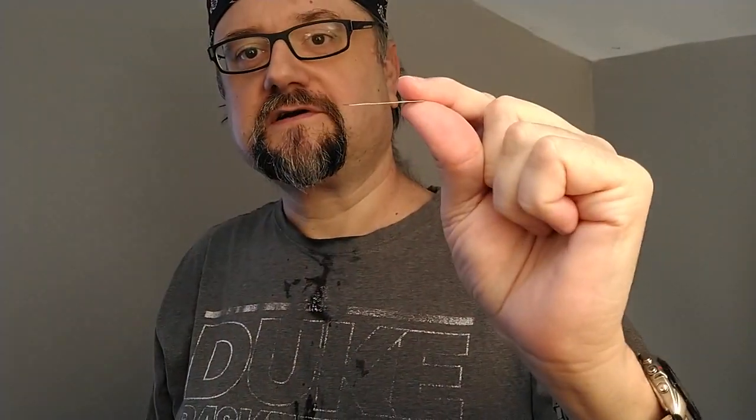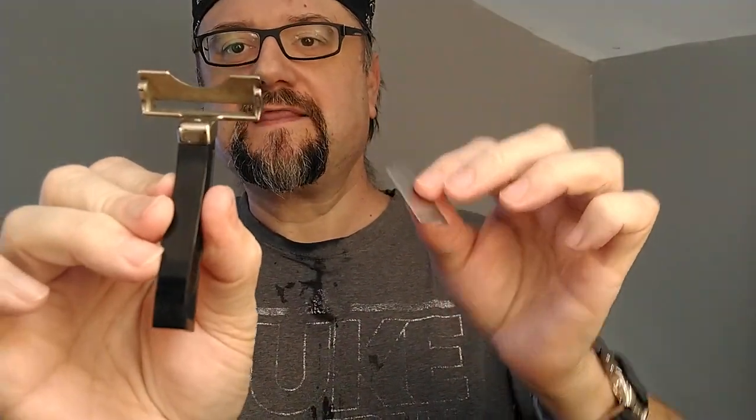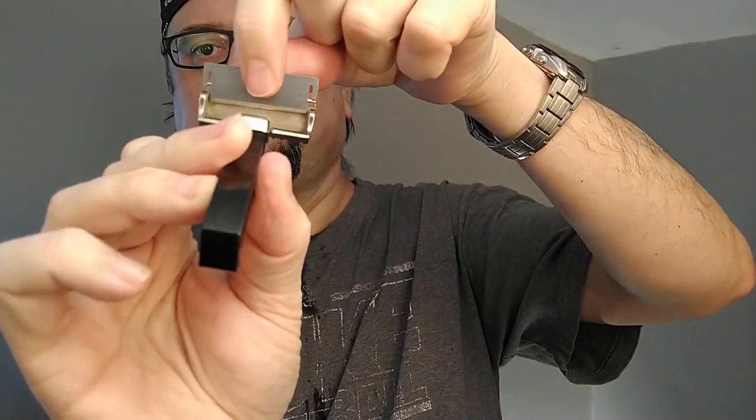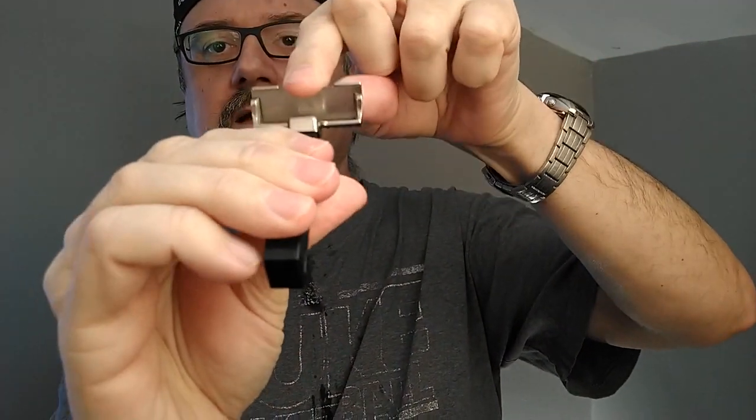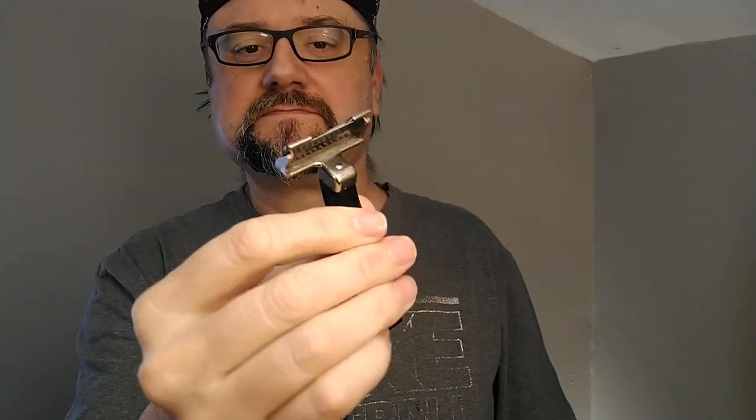There's only about 6 or 7 in there. And they have these little arms on the sides. It is a thick blade. It's hard to bend. They're kind of like the Injector blades, and they are thicker than the DE blades. And the reason it's called the Speed Razor, I assume, is because in the back here, you can simply push the blade down like that until it locks and you're ready to go.